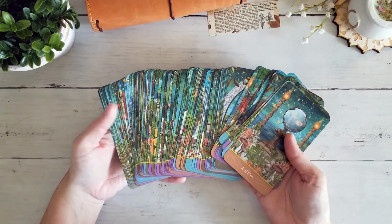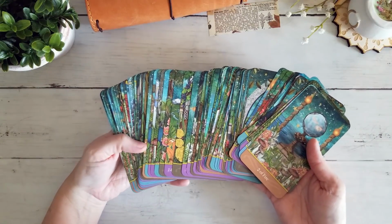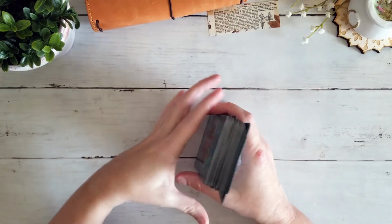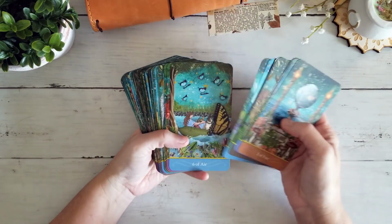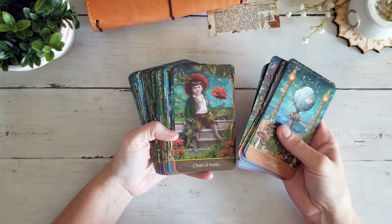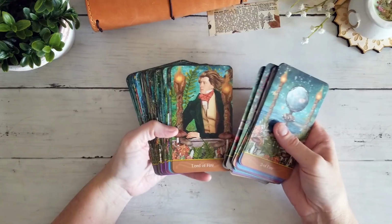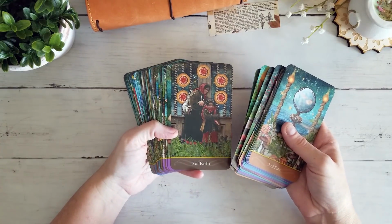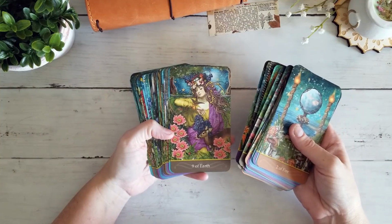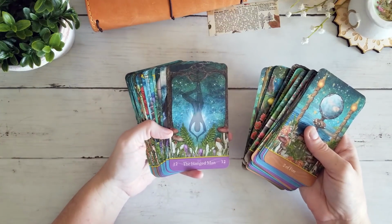I mean, look at those colors. When you do it like that, it definitely looks like a late summer, early fall deck, I think. But I don't see many people talking about this deck. I don't think it's one that gets shown a lot, but I absolutely love it. I think the collaging is fabulously done, and it's beautiful, but also a little bit weird and a little bit quirky.